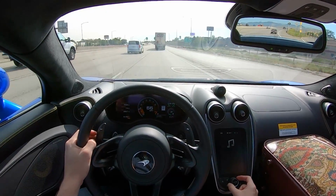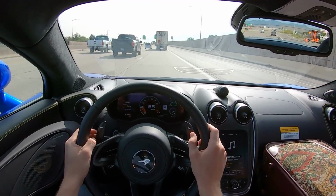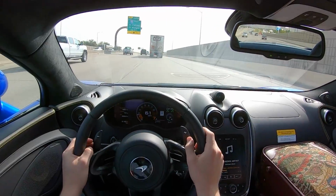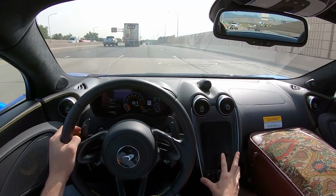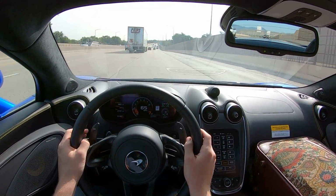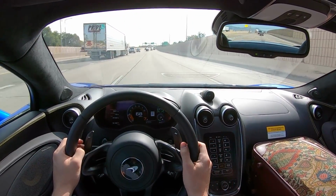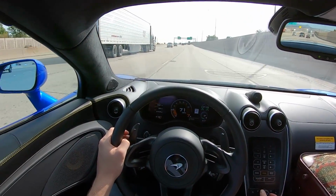Let's listen to the start of this song. Switch to stage. There's definitely more 360 experience in stage mode, but the sound isn't quite as crisp. So most music I would be listening to, I'd probably leave it on studio.